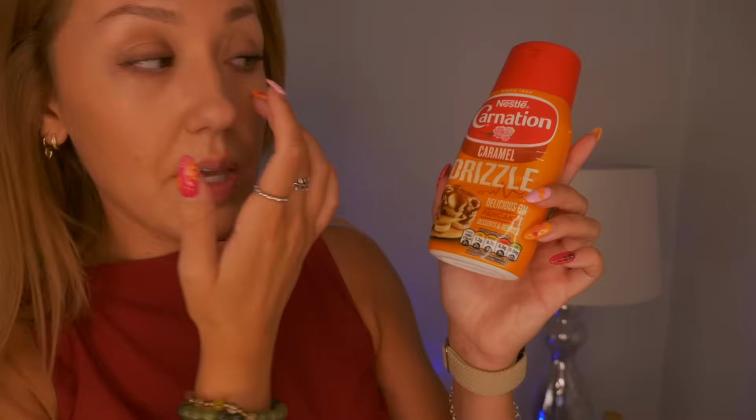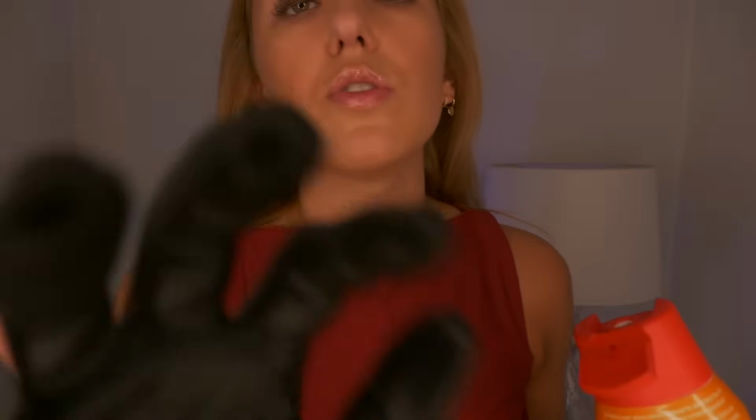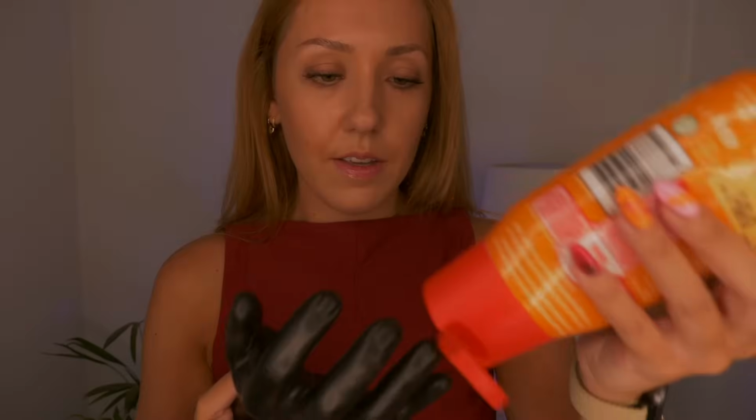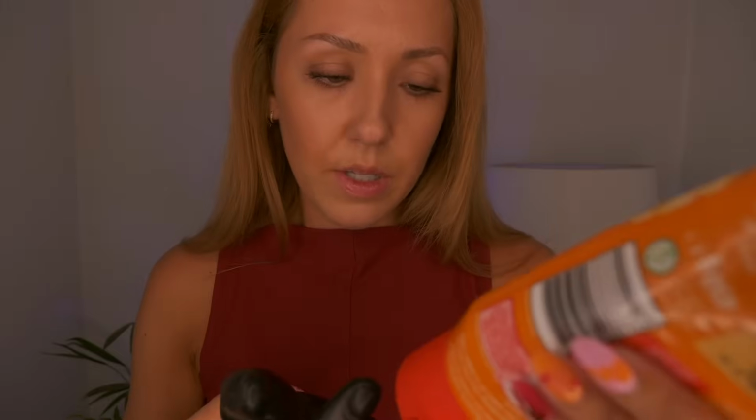I'm going to use this for your bronze. It is not too dark, it is a nice caramel colour, so it should blend in well with the rosy tones of your skin. And I'm just going to use this just to blend that into the skin. So I'm just going to apply a little bit to here. Okay, looking good. A little bit to the forehead as well, okay?